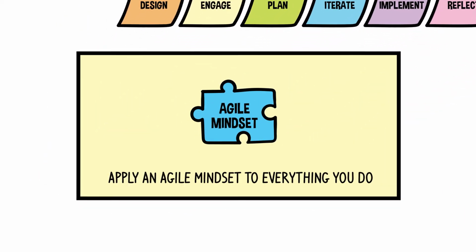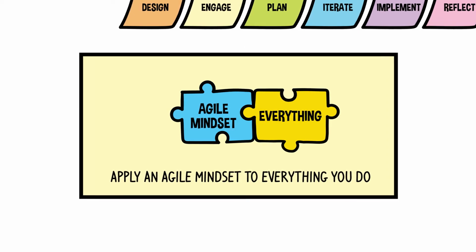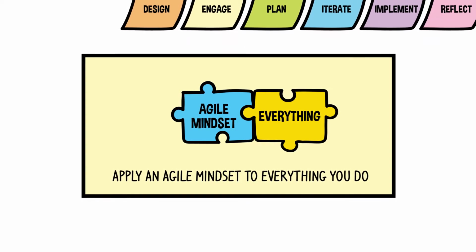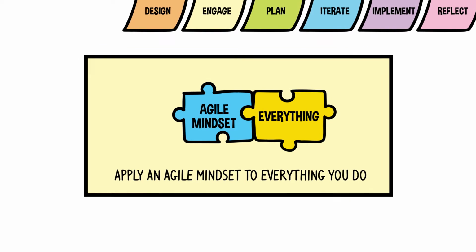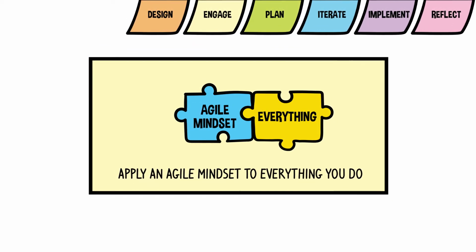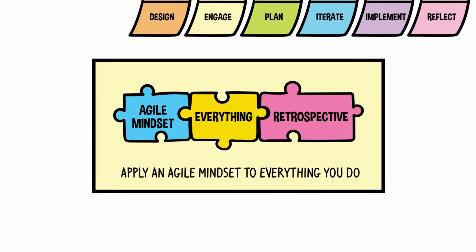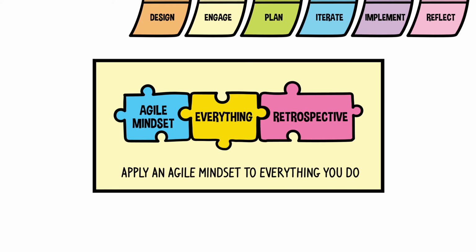Apply an Agile mindset to everything you do, even if you're in an organisation that's already using an established change framework. Regardless of whether your project is labelled as Agile or not, there's no reason why you can't introduce Agile practices, such as a retrospective, to capture lessons for future improvement.